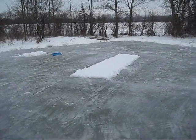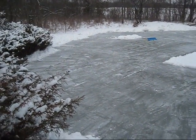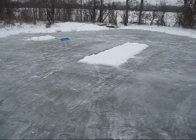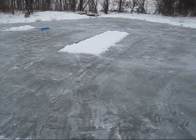Here's the pond. I think some kids are really gonna appreciate me shoveling all this if they find it. But hopefully my plan for the date will work out good.